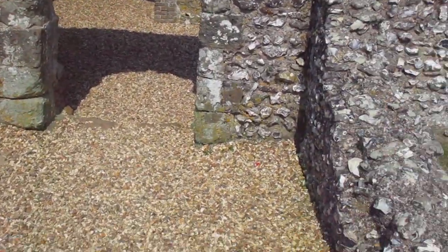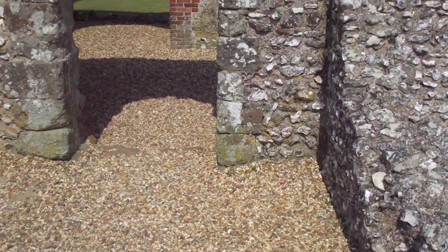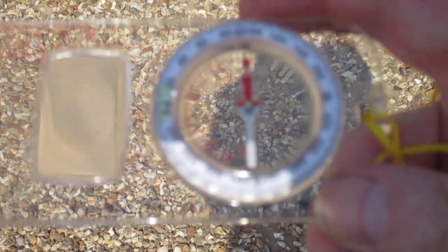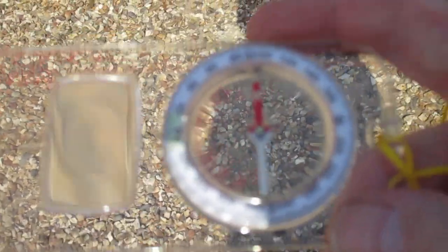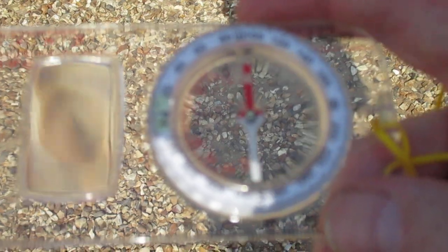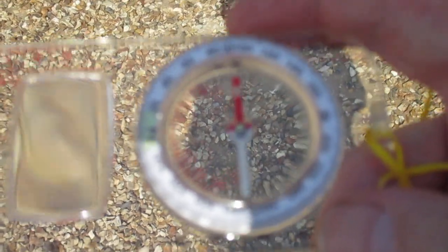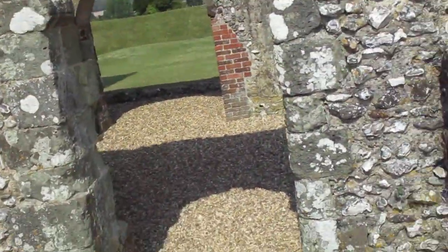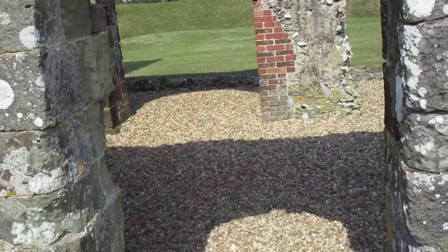Let's just check the compass and see if there's any interference, any kinetic energy interfering. No. Still pointing north. Nothing, no reading at this stage. There's still time though. We'll move into the church through this arch and see what we've got.